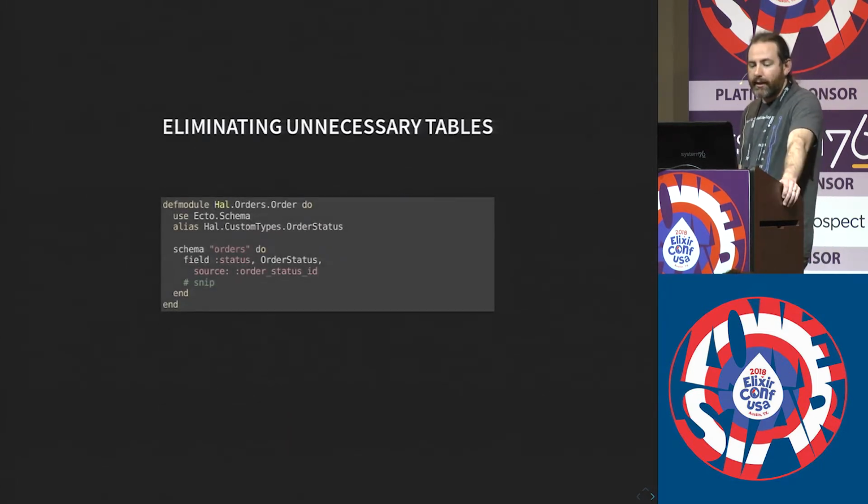Our orders table looks like this. It has a field named status with a type of order status that the source happens to be an order status ID. And as far as our code is concerned, this is just an enum. And because the values happen to match to legal values in the database, we can write to it, and it satisfies the foreign key constraints, and Joshua can pick it up and still follow the associations and find the record in the original table, and it all just works. We never have to think about it again.